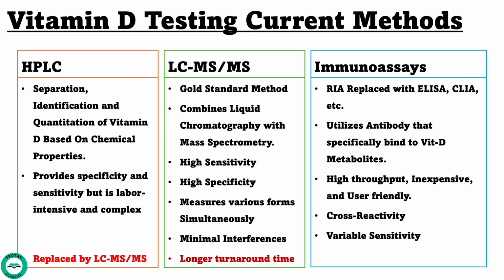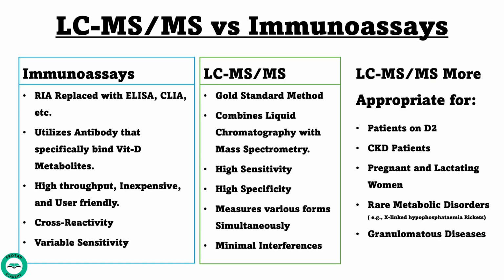LC-MS requires expensive equipment and highly skilled personnel, which can be a barrier for some laboratories. Furthermore, the sample preparation process is often longer than that of immunoassay techniques, which can impact turnaround times for high throughput settings.